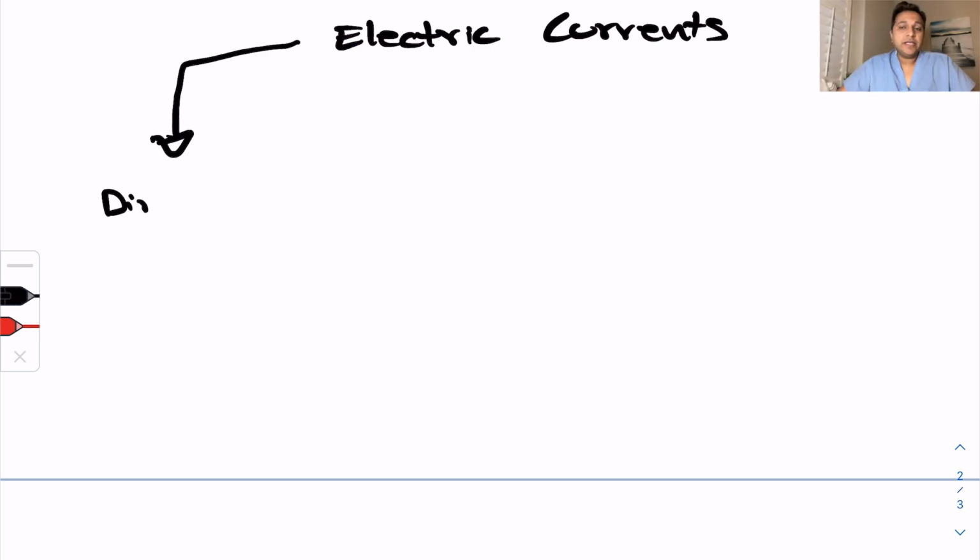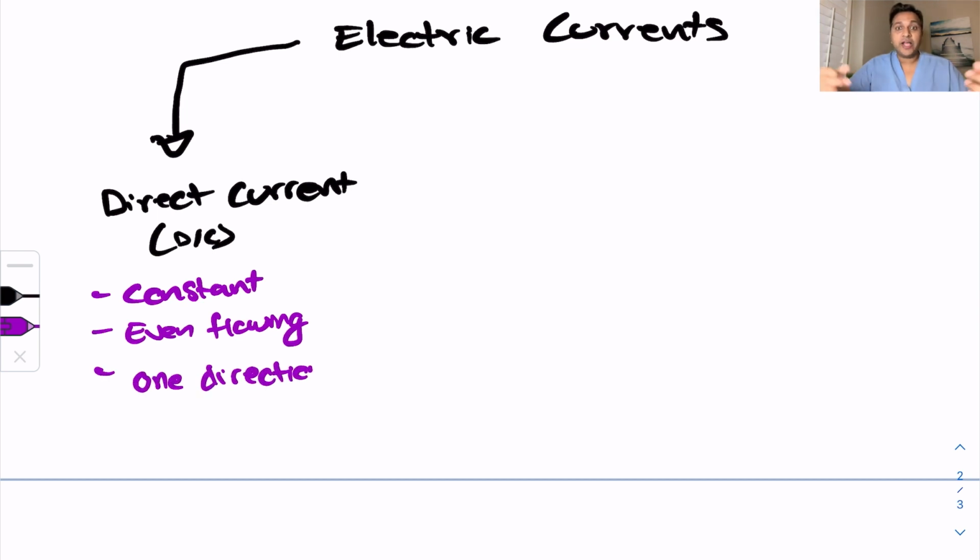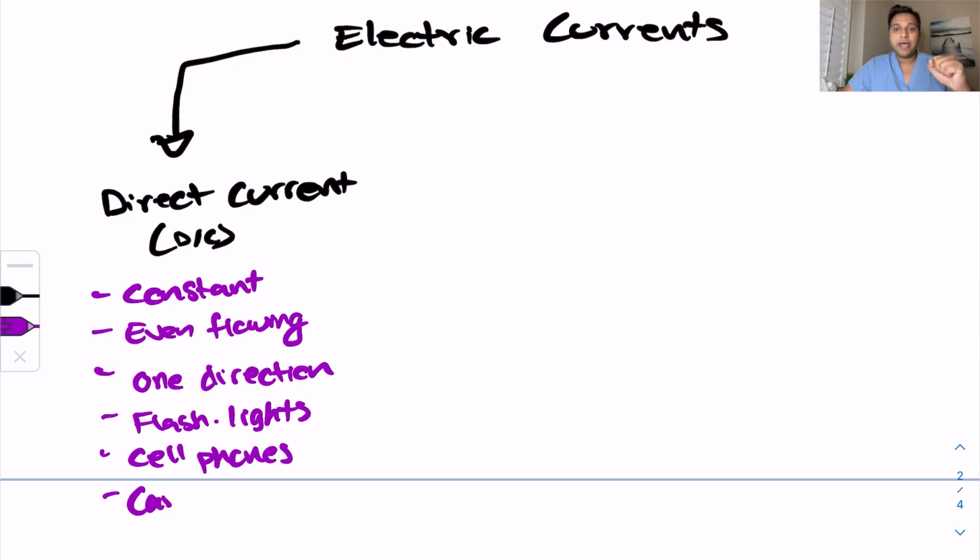There are two types of electric currents. The first one is called a direct current, or DC. The other one is called an alternating current, or AC. The differences here are direct currents are constant, even flowing. They go in one direction, such as flashlights, cell phones, and even car batteries. So a flashlight, when you turn it on, it's unidirectional. It's powered by a battery. It doesn't need any other source.